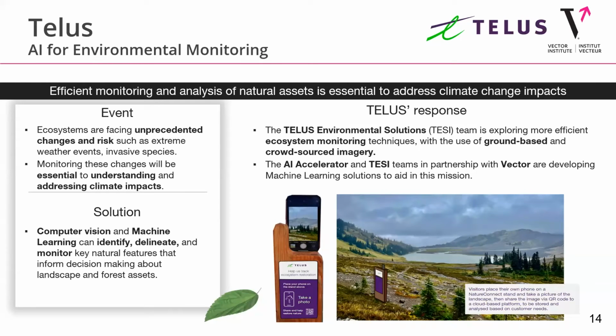So Telus is developing a solution through its environmental solution team to advance ecosystem monitoring techniques and pioneering the use of ground-based and crowd-based imagery to enhance the accuracy and the breadth of environmental data collection. So here, instead of having the satellite imagery, we have the images that are taken from the ground level, and they are looking into monitoring the changes over time.